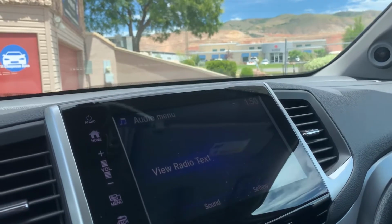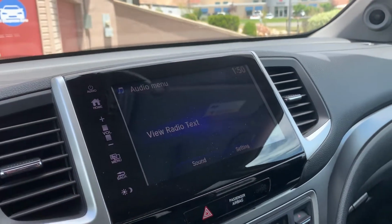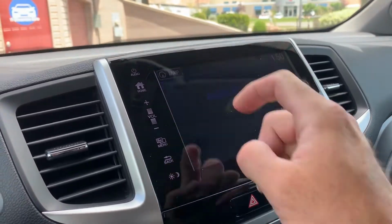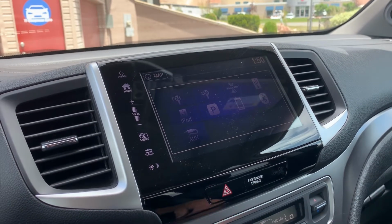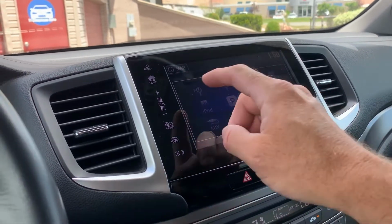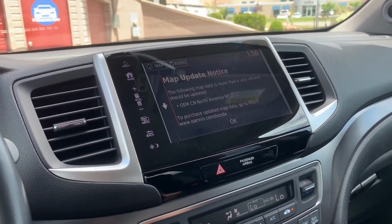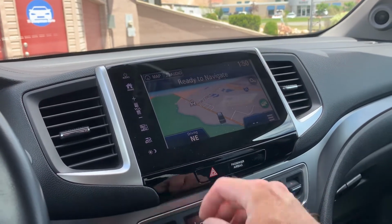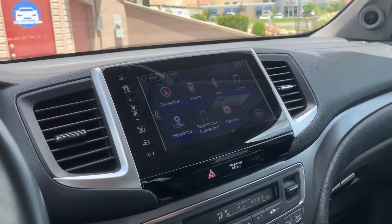When you come over here, you're going to see the rear view camera when I put it in reverse. And then here's the audio menu. So I just want to show you the sources. And it's AM, FM, Sirius XM, Bluetooth, and there's your auxiliary, your USB as well. When we go to the home screen, you can also bounce over to navigation, which you can see it has a massive navigation screen, which is super handy. And you can connect your phone for all sorts of different apps.